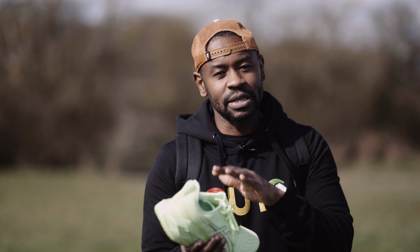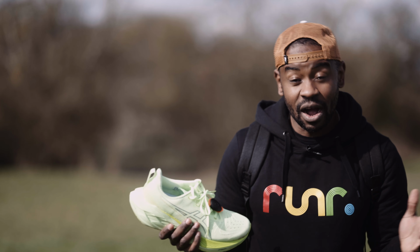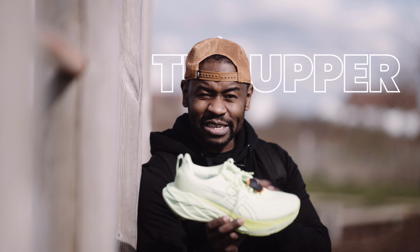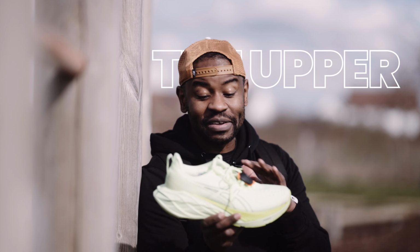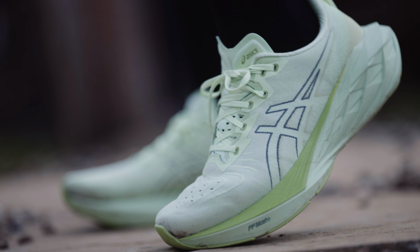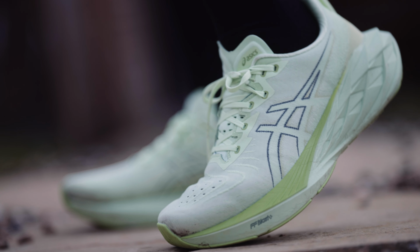They've thought about that with the padding of the tongue, but also just the feel of these laces. I can't fault it. The upper. If there is one thing that is telling of the price, £135, is the upper. It's a very simple upper. What sort of makes it get away with it is the colorway. But in terms of the actual upper itself, it does the job, don't get me wrong.